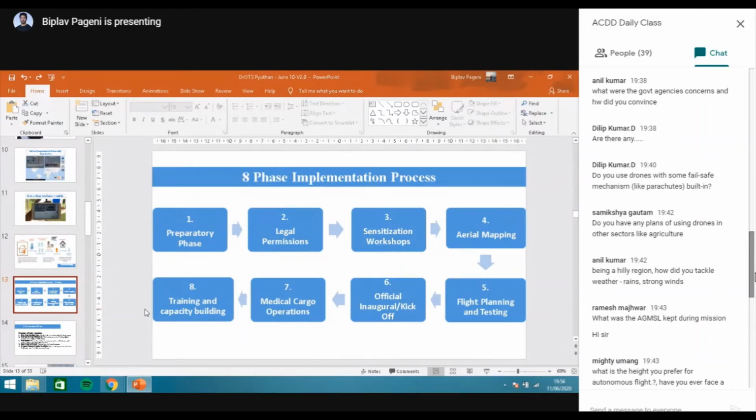And Uttam, what were the government agencies' main concerns, and how did you convince them? So for the different agencies, the concerns were different. For example, the Home Ministry was concerned about safety, security and privacy.